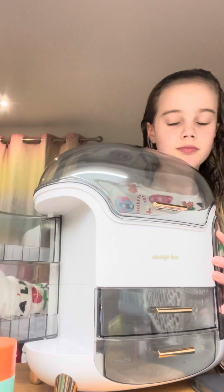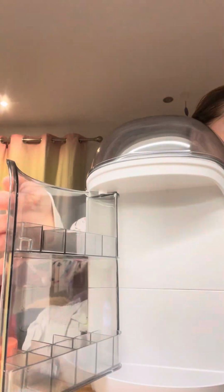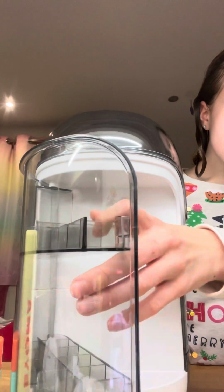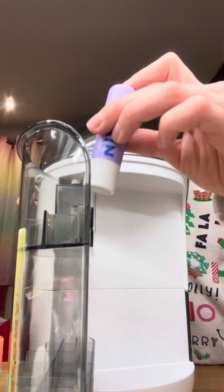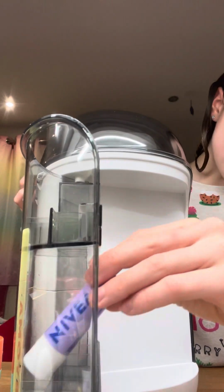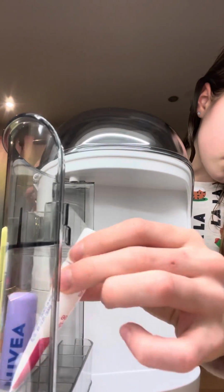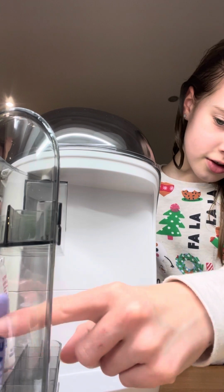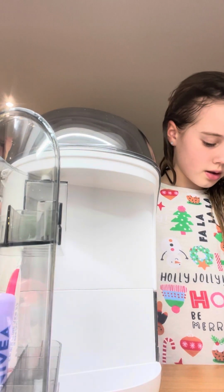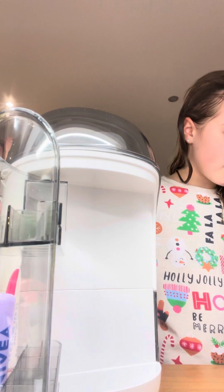Okay, first we're gonna begin with this compartment. It has little storage holes to put lip products in. So let's start with that. Let's just start down the bottom, I guess. Put that in there. Wait, should I put that one up? No. No. Sorry, guys. So fussy of me.